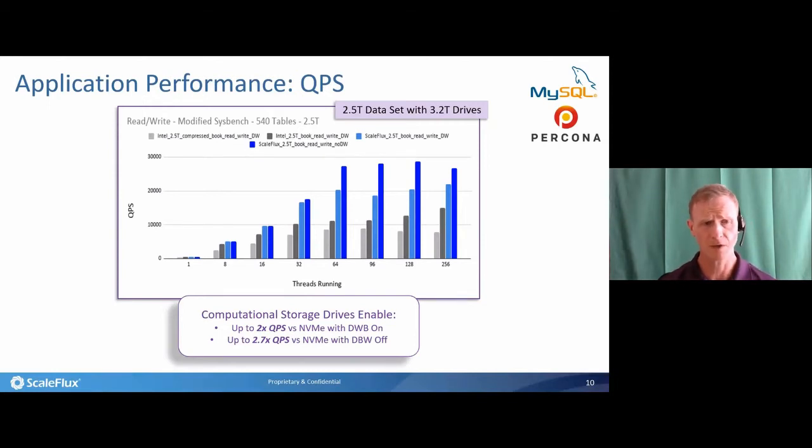When we put in a computational storage drive, which has integrated transparent compression and decompression, it utilizes that compression and decompression to reduce the amount of writes happening to the drives, which boosts performance and gets us to higher queries per second, as shown in the light blue. And additionally, our drive can support atomic writes, which allows you to turn off the double write buffer that is ordinarily required in MySQL to avoid data loss on an unplanned power failure. And that can give an additional boost to the performance.